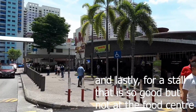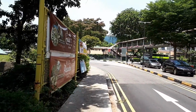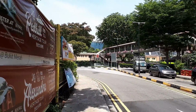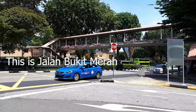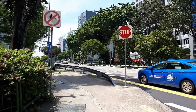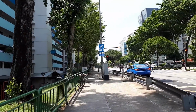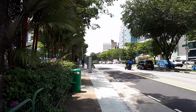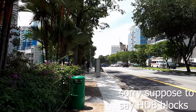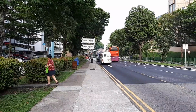Before we leave ABC Food Center, there's another place that I want to show you, which is just around the corner. From ABC Food Center, you walk straight to the main road, which is Jalan Bukit Merah. Once you reach the main road, you turn left and keep walking straight until you reach the next turning in. So on your right is Jalan Bukit Merah, on your left will be HDB blocks. Just keep walking in that direction.